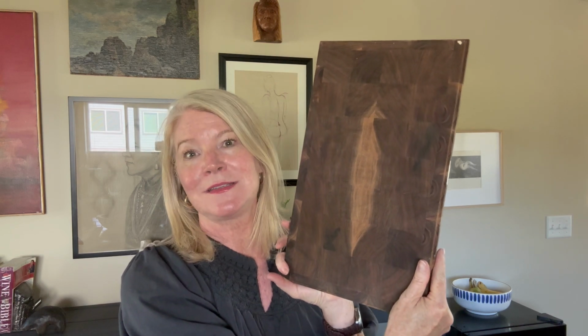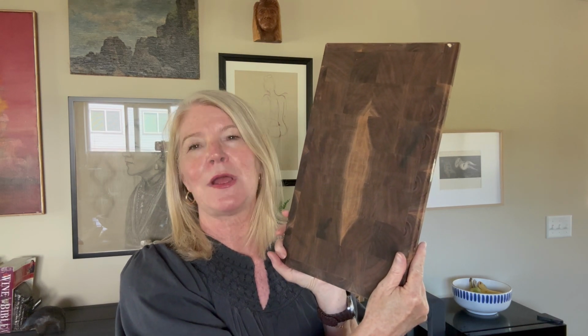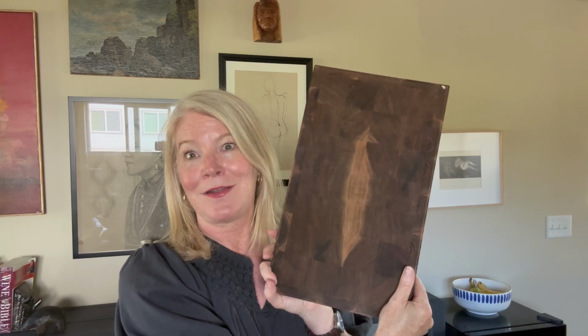So I haven't listed this yet. I need to kind of look at it. I'd like to stage it better. I took some photos that I'm not happy with, but I will be putting this on eventually.